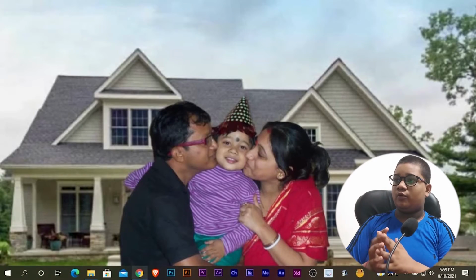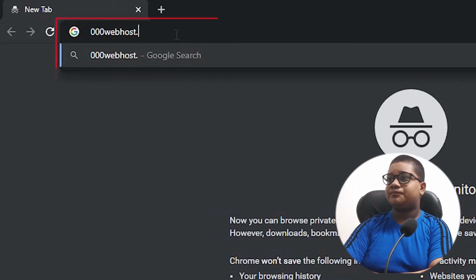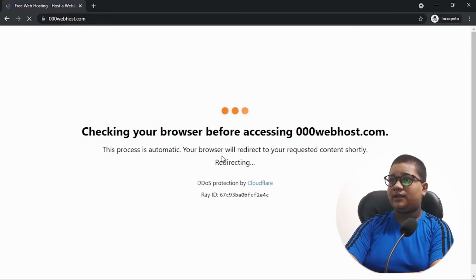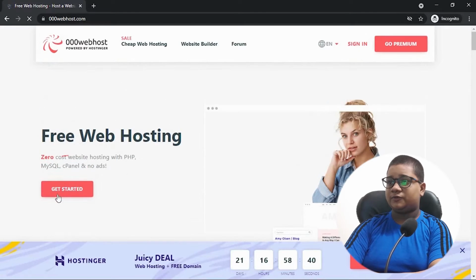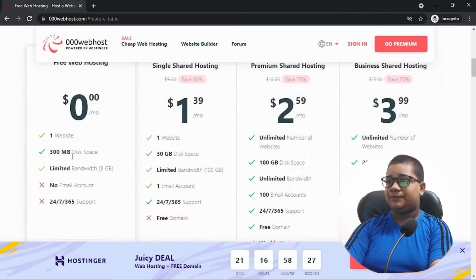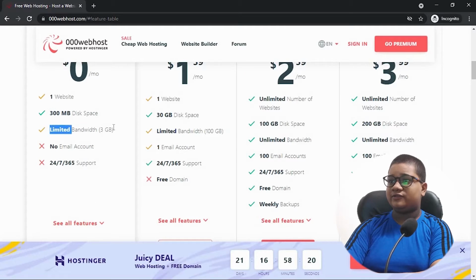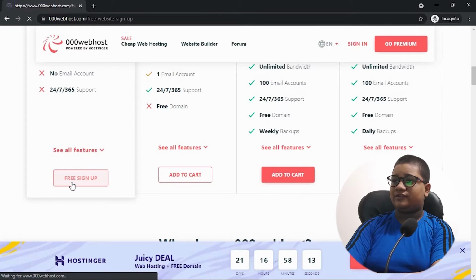Alright, so on my screen I will open Google Chrome and search for 000webhost.com. Press enter and it will analyze your browser because of the DDoS protection on their website. And here we go, this is the website. From here you can click on the get started option, and you'll get some subscriptions like the free web hosting, which is $0, single share hosting, and premium share hosting. You can buy them by adding them to cart, but we'll take the free web hosting. It has only one website, 300 MB disk space, limited bandwidth of 3 GB, no email account, and 24/7 support. I'll click on free sign up.